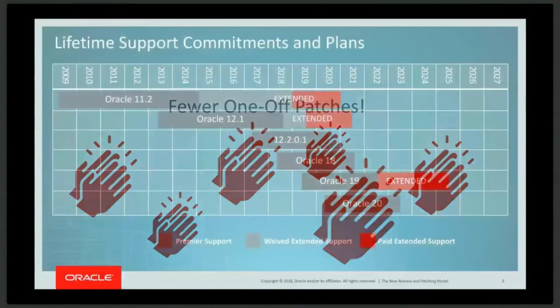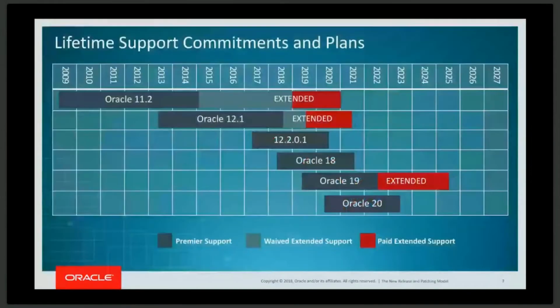Now, we can't talk about the release model without first talking about the lifetime support policies. And what you see here is an overview of 11.2, 12.1, and then our newer release numbers, showing in the dark blue the period of premier support, and then the lighter blue is a period where in some cases we've waived the fee for extended support, and then the paid extended support period.